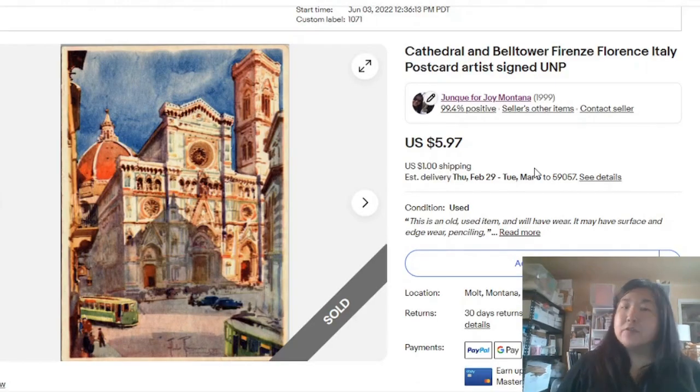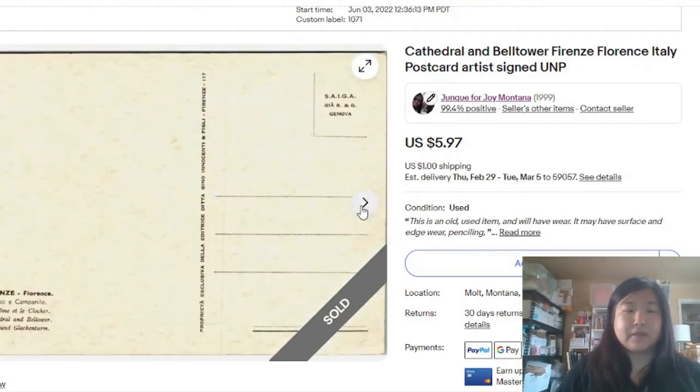Here is another continental size, but it is not a chrome. This is a cathedral in Italy, and it's just an artist rendering. I don't list these a lot because they are lower value, but I guess I listed this one. This has been in my shop since June of 2023. There is the back.